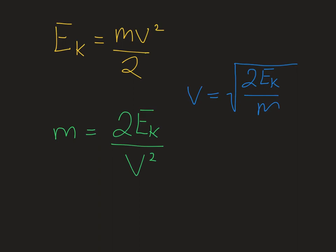At this point, you guys should do the practice questions on page 10 and 11 of your data booklet. And then there is a boot camp as well if you want extra practice with kinetic energy. This is a tougher formula to use, so I highly recommend doing all the practice work just so you get the hang of how to manipulate it, when to use which formula, etc., etc.